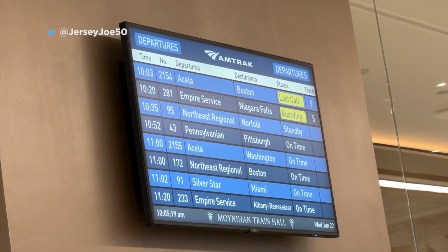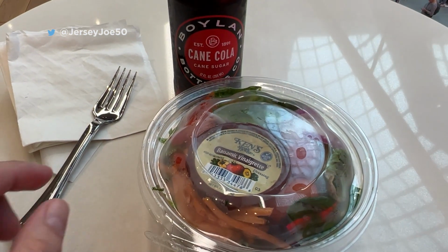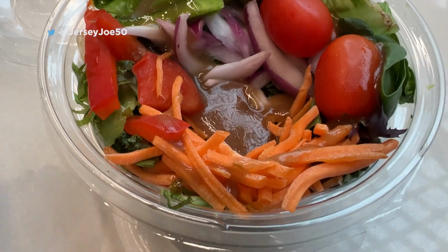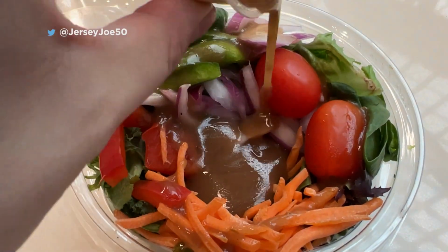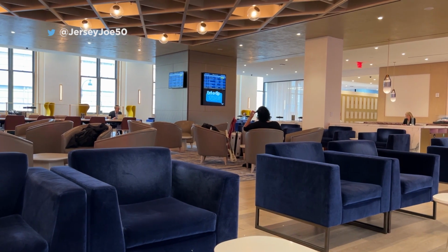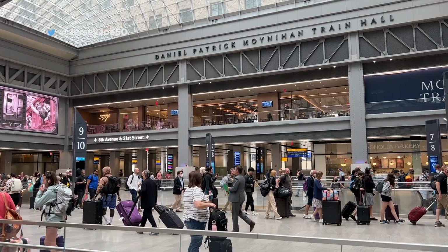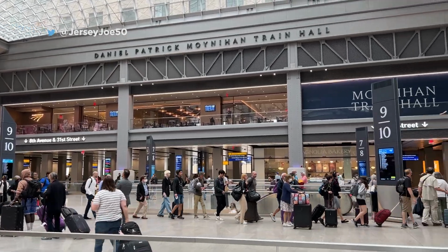I arrived an hour before our train was set for an 11 a.m. on-time departure, so I enjoyed a light salad and a cherry cola. 2154, you may now proceed to track 9. The Metropolitan Lounge features ample seating, and they call your train and track before notifying the passengers below, giving you a few extra minutes to arrive at your platform early.